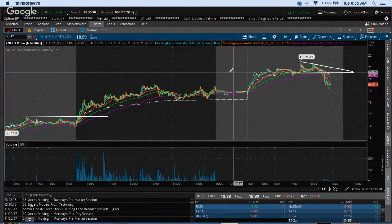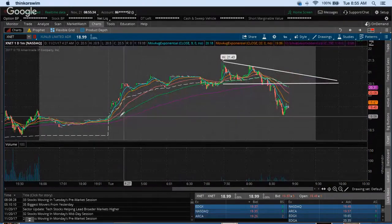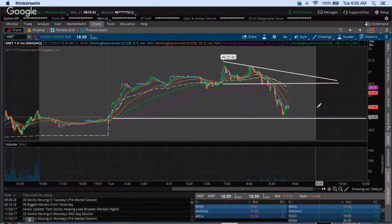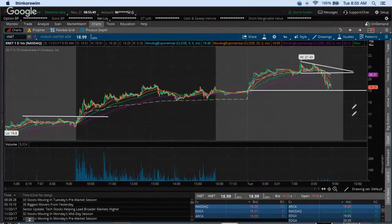It has seen a really big sell-off this morning, so I could very well expect a little bit of a short squeeze. This is what I'm thinking we might see: a little morning pop, and then it continues fading out. But be hesitant on XNET, because this stock right here was really trappy yesterday in this area. It got really trappy.